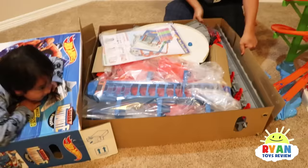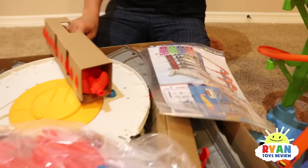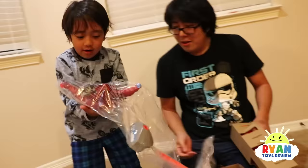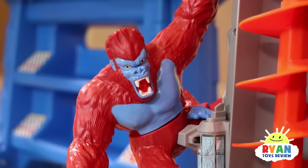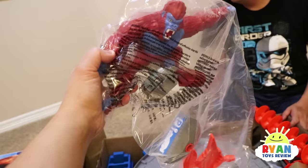Oh, wow. So many different parts. Oh, my God. And some fun stickers. Whoa. All right, so many parts here. Ooh, where's the giant gorilla? Oh, right here, right here. That was not how big I was expecting. Smaller than you thought? Oh, yeah. The picture looks much bigger. All right, there it is, giant gorilla.